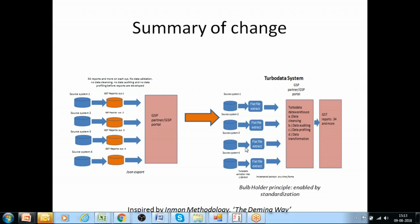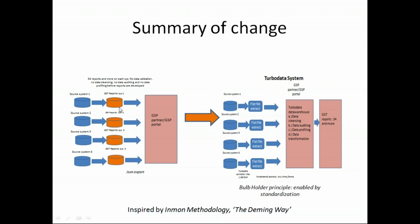Now we come to the next slide, which is the summary of the change. So how is it going to be different from the other systems? In other source systems, what happens is that you extract the data from the source system, then you make the GST report, and then make the GSP partner portal. In this particular case, you extract the data from the source system, put it onto a flat file, and after the data cleansing, you make the GST reports.